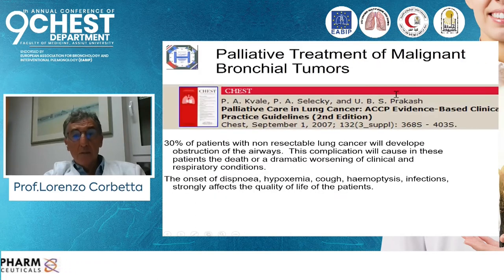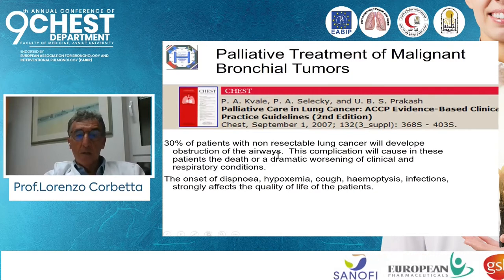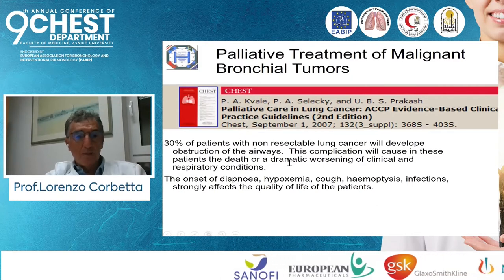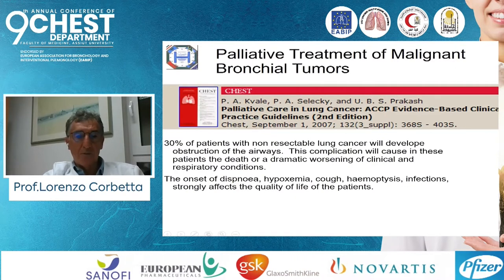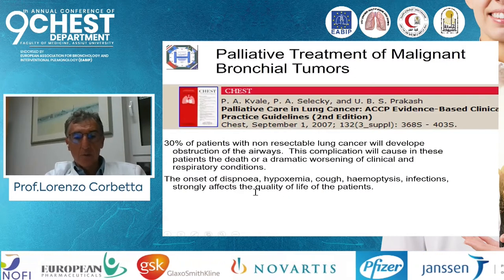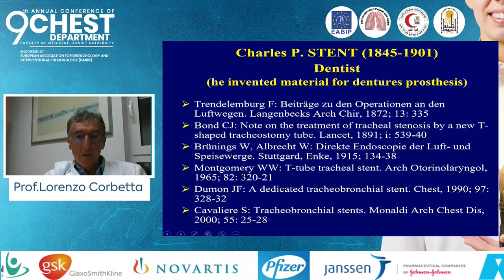In the malignant bronchial tumors, 30% of patients with non-resectable lung cancer develop obstruction of the airways. And the palliative use of operative bronchoscopy can improve dyspnea, hypoxemia, cough, infections, and sometimes prolong the life of these patients.